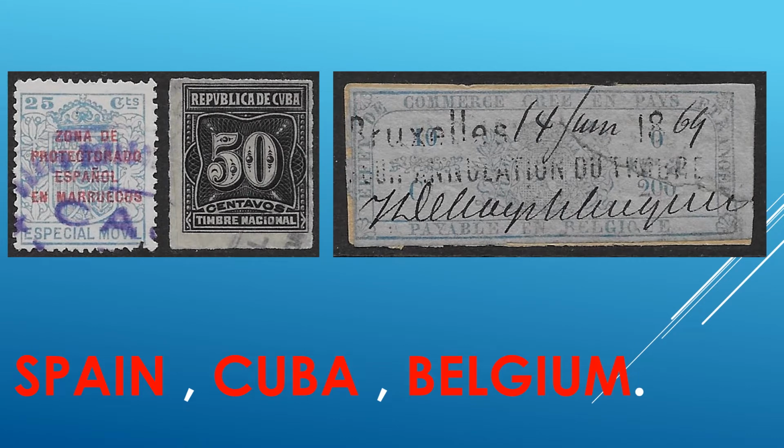And here are examples from Spain, Cuba, and a rather very old one from Belgium.